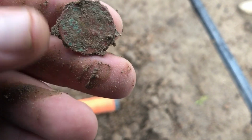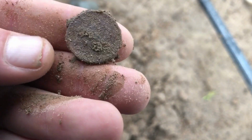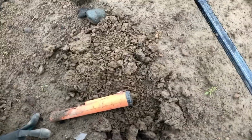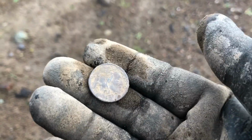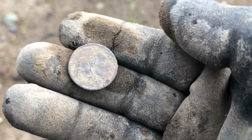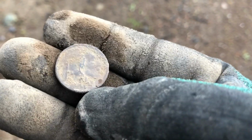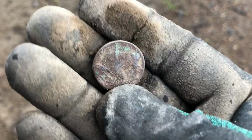Oh man, is that an Indian? I think I see a wreath on there. Hey, I was way off. It was an Indian, but it was a different kind of Indian. Yeah, folks, that's a buffalo nickel right there. Right by the old tree. Man, that's cool. A little squeaker. Yeah, there's a buff. I'll take it. I'm happy with that.